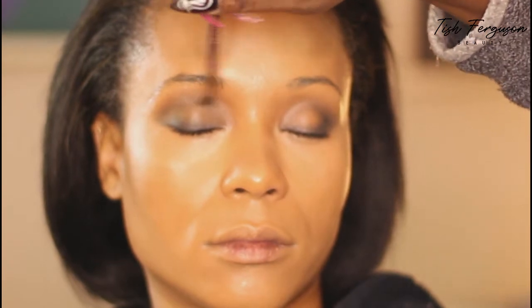I am now using a dark brown eyeshadow and a plum eyeshadow to go into the crease to blend out the color fix that I put on earlier. The eyeshadows that I am using are from Pat McGrath Labs in one of her Mothership palettes, but you can pretty much find any brown and any plum. MAC has a great one, NYX has a great one, and you can still achieve this look.